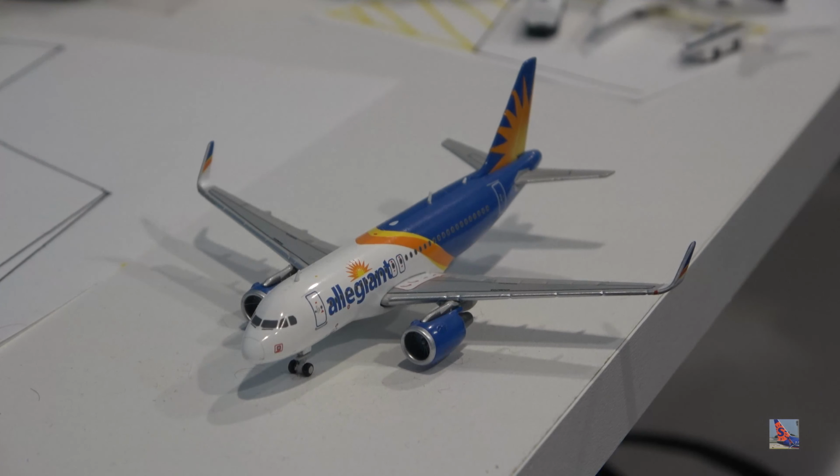Getting flashbacks to last month's airport update when I was showing this exact same aircraft in a similar position. So yeah, that ended up being quite a bit of a mess there. So yeah, I do have a weather radio in my room, and I just keep it there, and it's really loud when it goes off. You can hear it all across my house when it goes off. It's pretty loud.